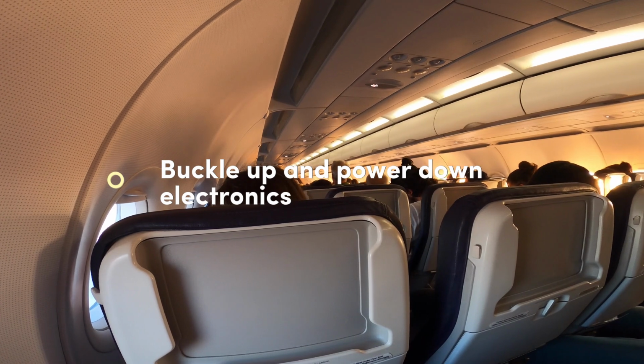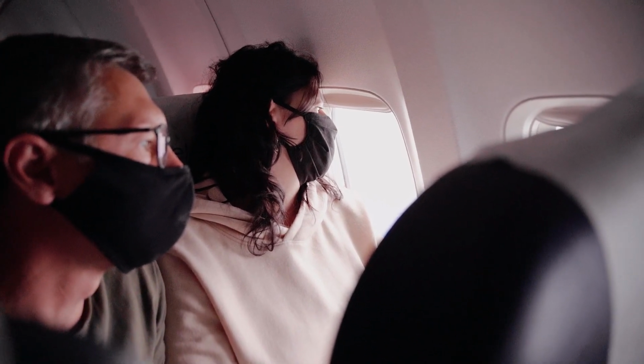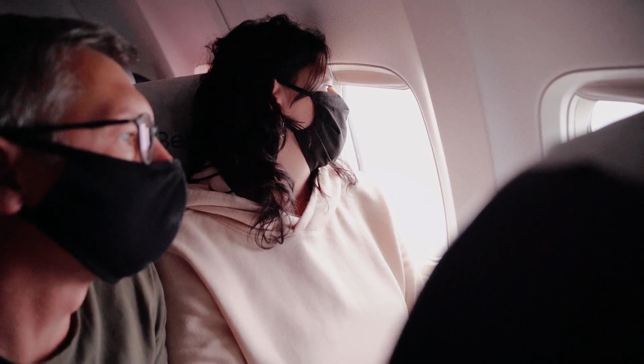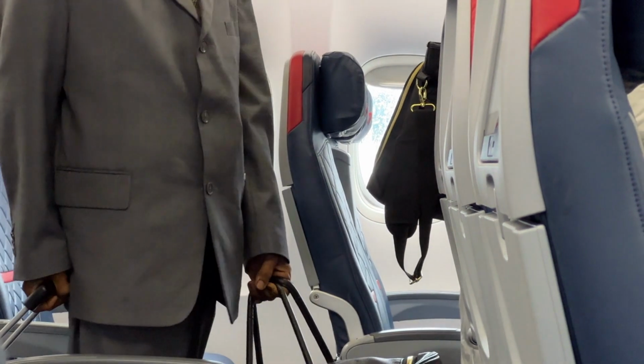Once seated, buckle up for safety. Power down larger electronic devices during takeoff and landing as per airline instructions and use headphones for audio. Pay attention to the safety instruction provided by the flight attendants. Review the safety card in the seat pocket for emergency procedures. In movement and restroom etiquette.